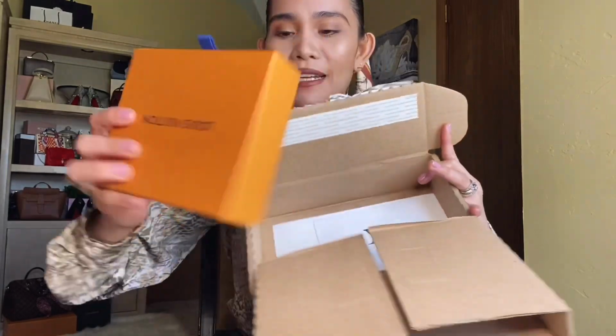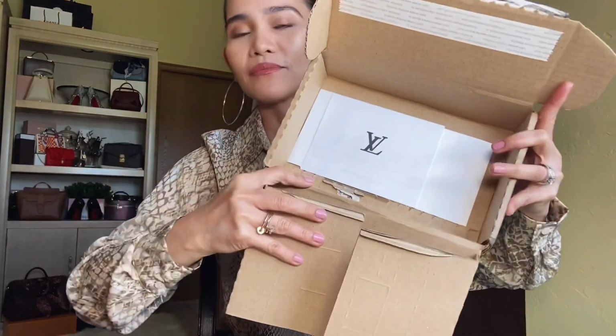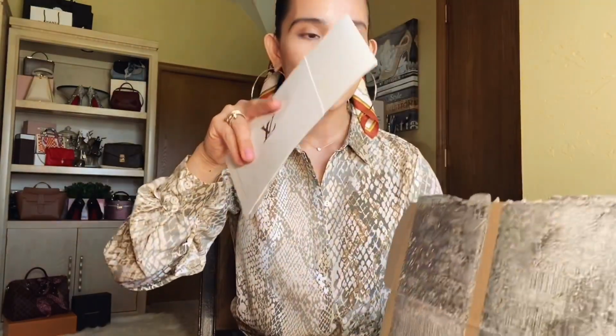And tell me if you see something wrong with this, or am I just thinking crazy, or I'm just too picky. But the package arrived like this. Here's the bags. I'm pretty sure the item is there, right in the bottom, and here's the receipt and all the papers that come with it. I'm literally shaking because I cannot believe it. Have you guys ever experienced receiving your item from an online order from Louis Vuitton, and all your paperwork comes like this?